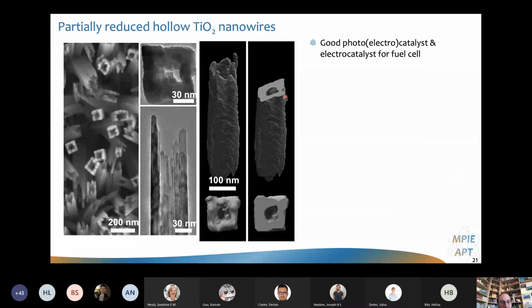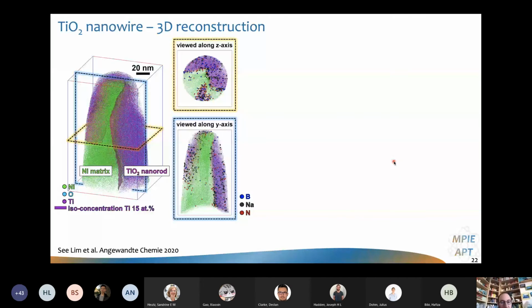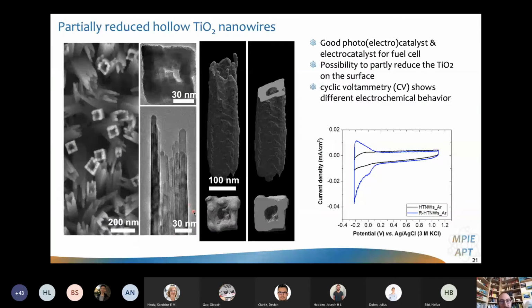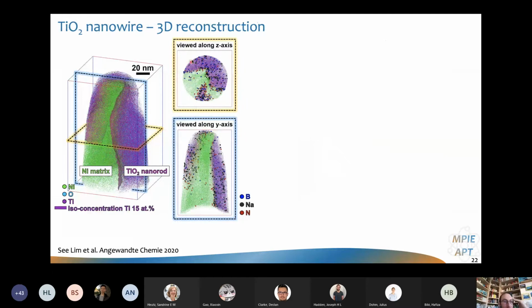And then our colleagues at MPIE did some electron tomography to make sure that these were really hollow, and we can see the beautiful hole in the middle. And then they went through some partial reduction of the surface of this titanium dioxide, and they could see a very significant change in their photoelectrocatalytic properties. And then we put those into the atom probe, so you can see they're pretty big for us. I mean, they're more like 200-300 nanometers in size. So we filled the hole in the middle and embedded these nano objects into a metallic matrix, made needles exactly in the way I've shown before.